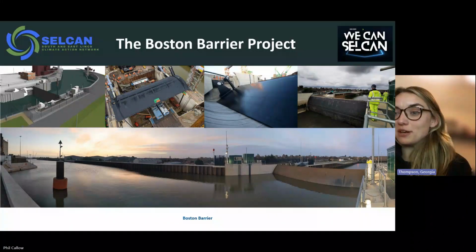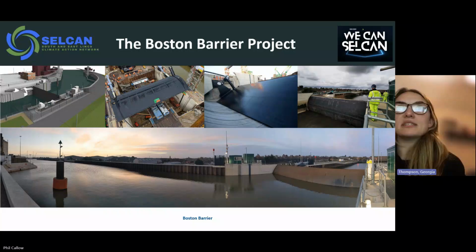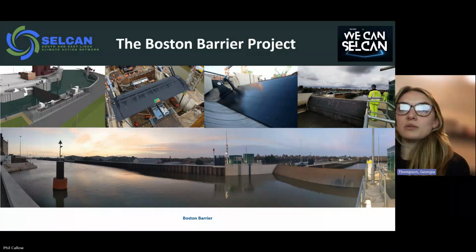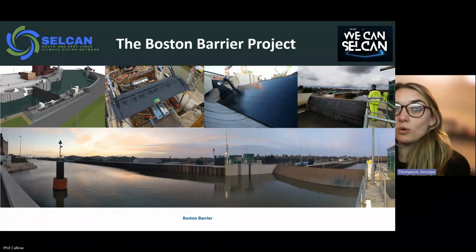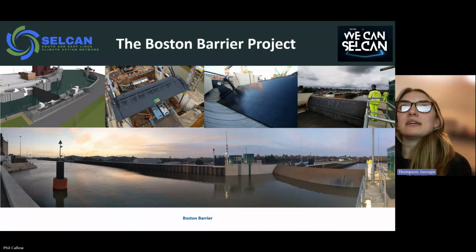So far on site, we've spent over £11 million in the local economy. We're also introducing some improvements to the Mill and Wave footpath. So that's a long distance footpath which runs alongside the banks. And we've introduced some internationally rare plant species called the Boston horsetail in the area. And there's also the potential flexibility for the barrier to be utilised for water level management in the future once agreements have been made.